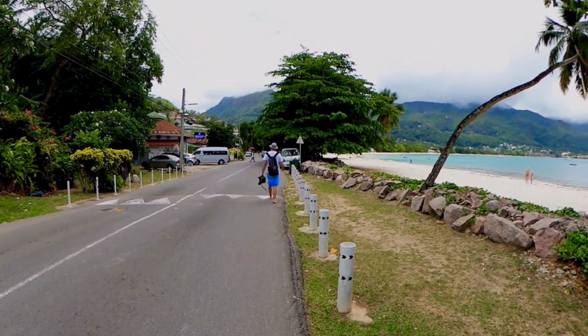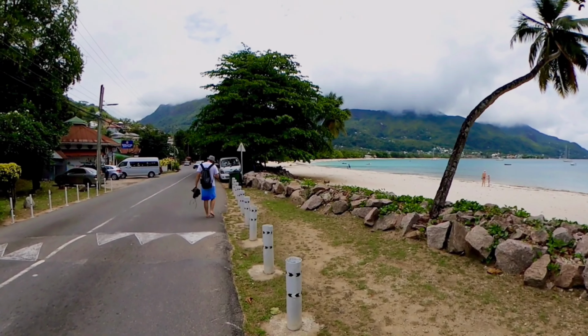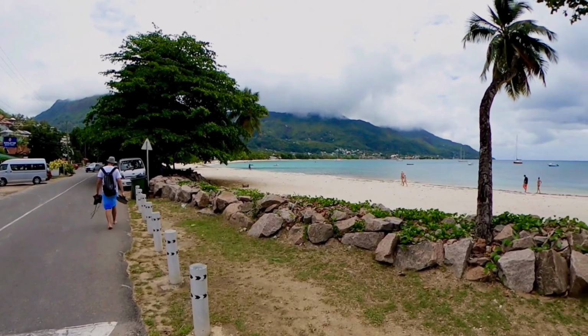So this is the part where you can really see the beautiful view of the Beau Vallon beach. It's really nice, look at that.